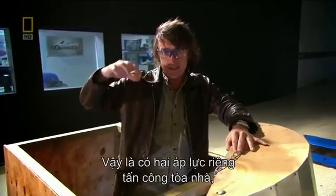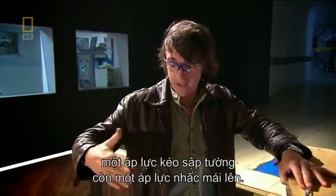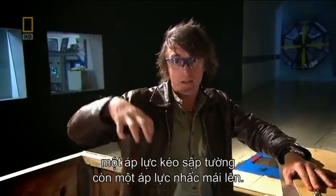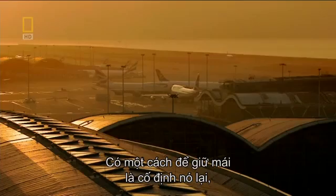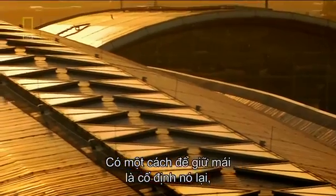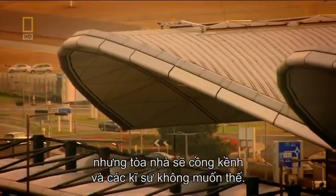So that's two very distinct and separate stresses on a building. One this way, collapsing the walls, and the other lifting the roof off. That's a problem. One way to hold a flyaway roof is to lock it down tight, but this would call for a beefy building, precisely what the architects didn't want.